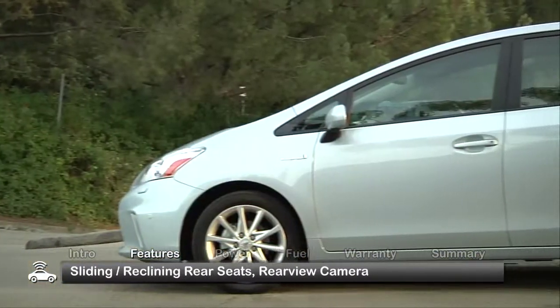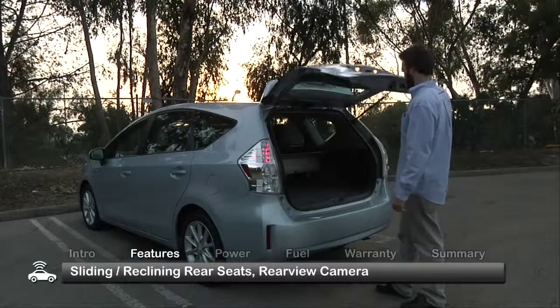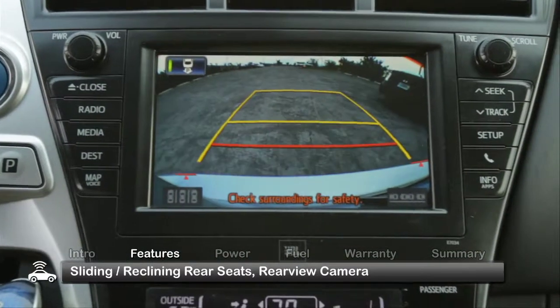The Prius V's increased proportions, along with rear seats that slide and recline, make for much more comfortable rear seating. Folding these seats results in an expansive 67.3 cubic foot cargo area. A rear view camera is standard.